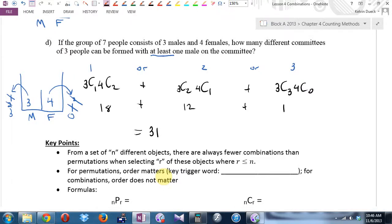Also, r, the number of things that you're picking, has to be smaller than the size of the group. That's why when you said 2 choose 3, it doesn't work. 3 choose 2 will work. By the way, try it on your calculator if you're bored. If you go 2 choose 3, you get an error.